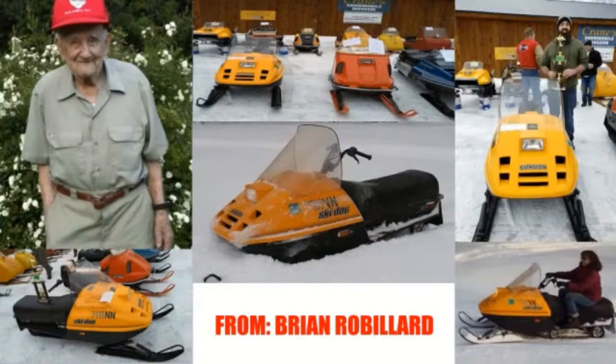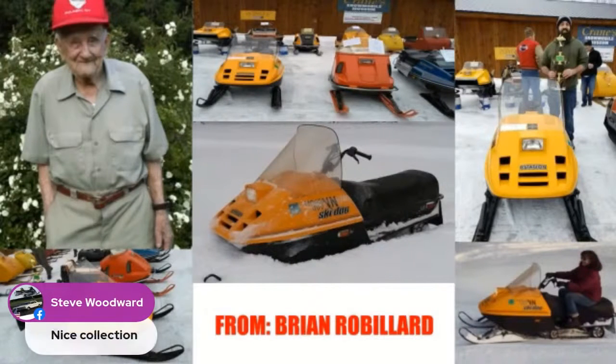And he took a trophy. If you look in the upper right-hand corner, you see Brian there holding the trophy. If you look in the lower left-hand corner, you see the trophy on the seat of the Citation. And then if you look in the lower right-hand corner, if I remember correctly, I think Brian said that is Brian's mom riding the Citation. So I thank you very much, Brian, for sharing that photo. Really means a lot, and I look forward to getting you on here real soon to go into some more detail on that.